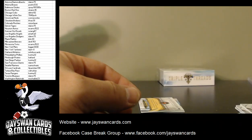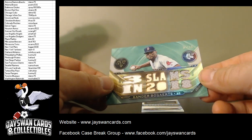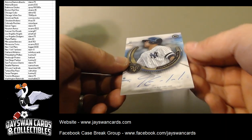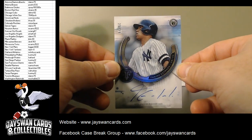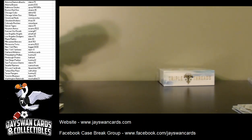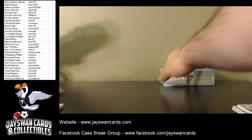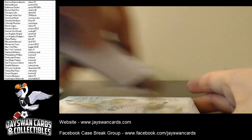Eddie Rosario for the Twins. Boston Red Sox. We've got relic and patches for Xander Bogaerts to 18. And for the New York Yankees, Tyro Estrada to 99. On card auto. Okay, second box of triple threads.